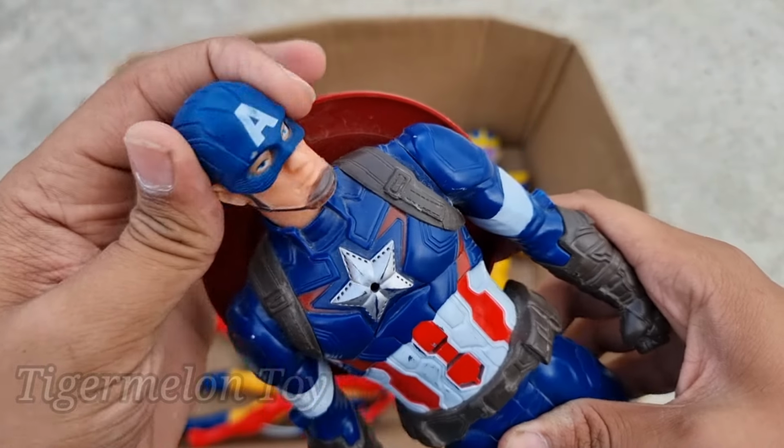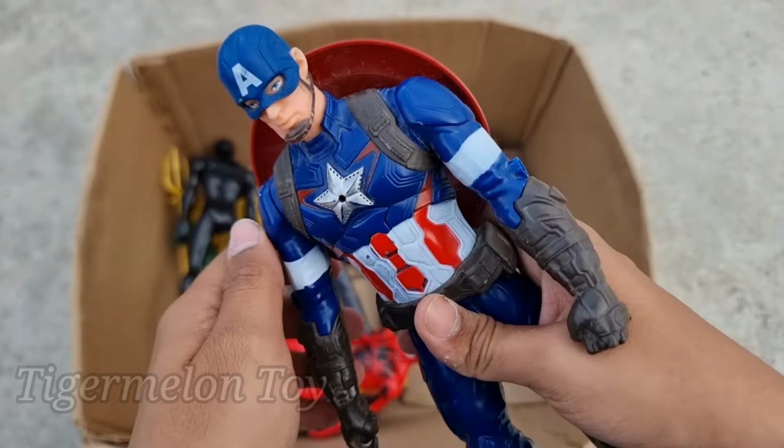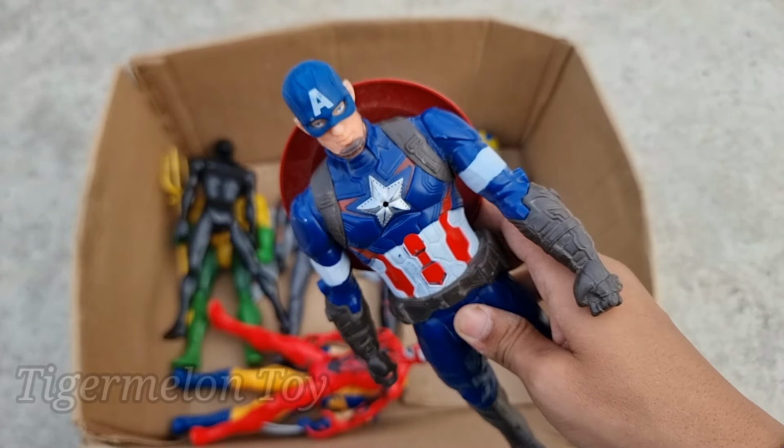Wow, guys, look at his very cool star on his chest, guys. Look at the star on his tough shield, guys. This is the tough shield superhero, the hero of America, the protector of America, guys. This is Captain America.